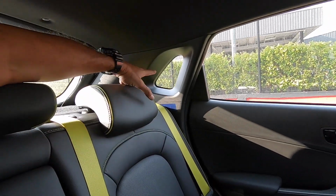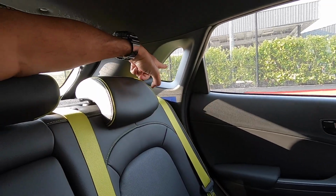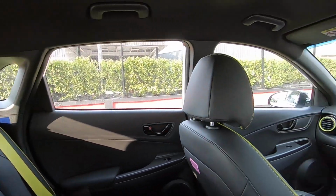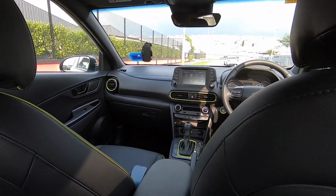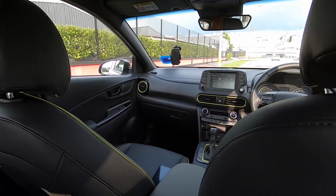It's also probably the most expensive glass in the car. So if you ever have to break into your own car, don't break this glass, okay? First of all, you're not going to probably be able to reach the door lock. Break this one. Right. What else can I say about the Kona? It's very nice. I mean, it's a very nice car. Worth considering. Definitely worth considering.